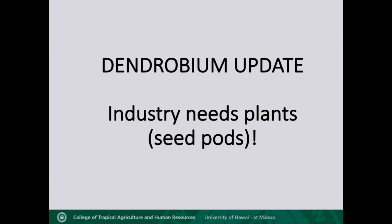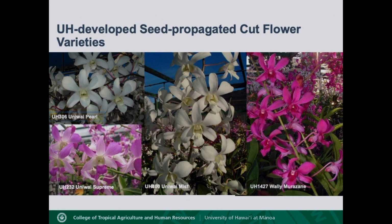Now, going on to the Dendrobium update. As I mentioned earlier, we were visiting some labs, and we visited Puna Flower Power yesterday. The industry needs plants. We need seed pods. We hear you loud and clear. So we received funding to rejuvenate the parent materials of our UH seed propagated cut flower varieties, and we're focusing on UH-800. We know you need UH-800 and also UH-1427 Wali Murazani and UH-232 Uni-Y Supreme.